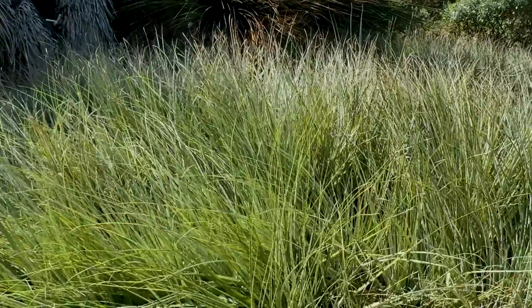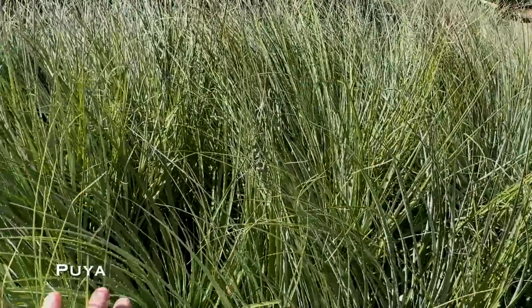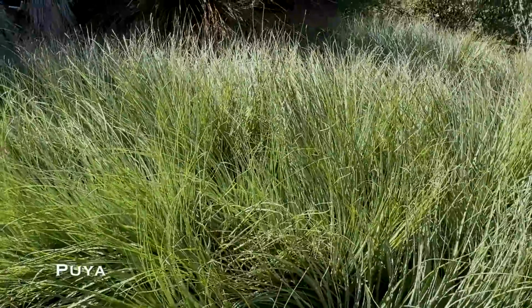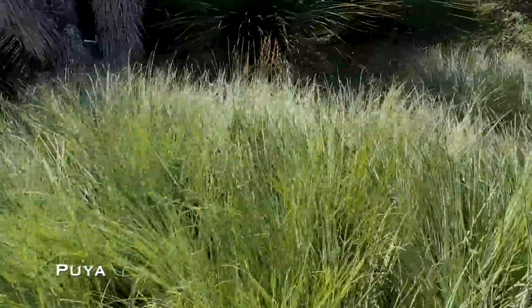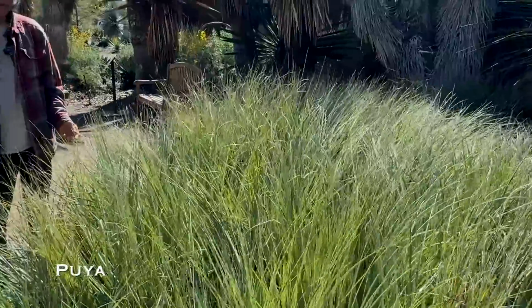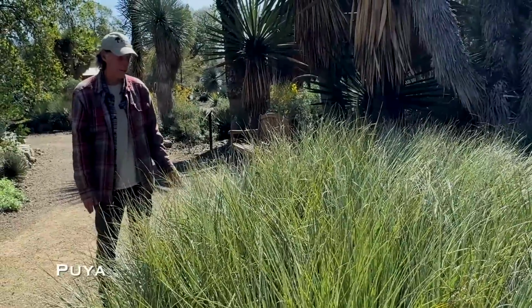Tell me about this under here. What is this grassy type stuff? This is a puya. So puyas are in the bromeliad family. Oh. And they have spectacular flowers. This one has red stalks and dark purple tubular flowers when it's in bloom, which is not now. But you're right, it looks very grassy. The texture of it is stunning.